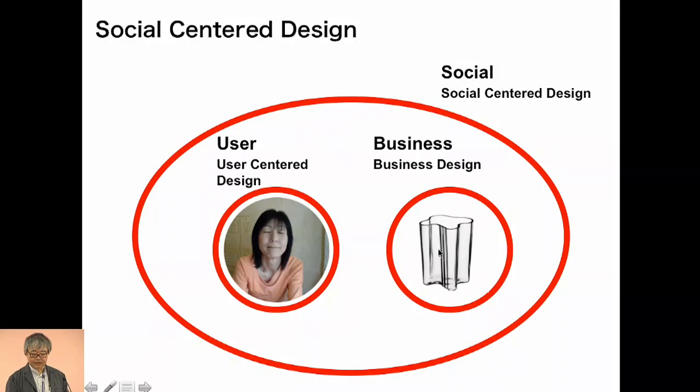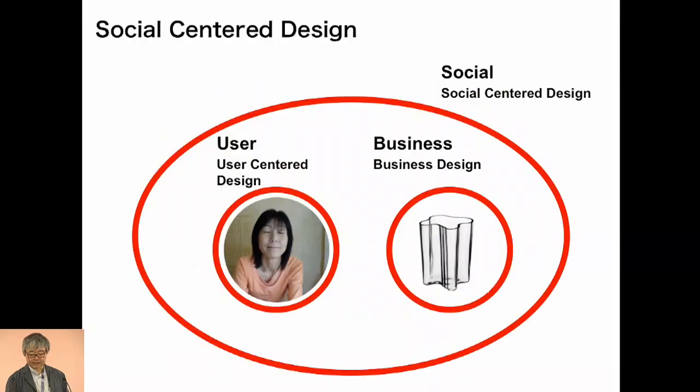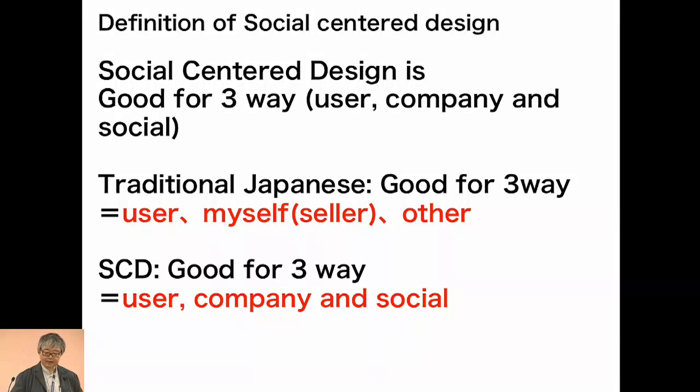So the context was user and business, or a project, product, or service, but now we need to think about social as a part of the context. So I showed this chart, and maybe you can find it is very close to this chart. One approach is a very famous traditional Japanese way of thinking, good for three ways, sanpo yoshi in Japanese: good for the user, the company, and society, is a popular phrase in Japan. So I thought social-centered design is good for three ways, very close to the traditional Japanese phrase, and we think about this phrase for the social-centered design approach.